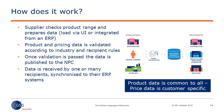We then apply those data validation rules, so there's product and pricing validations that get applied, and again, that's based on industry requirements. Once the data passes that validation step, it'll be published to the National Product Catalogue, and then that data can be synchronized to the recipient's ERP systems. So that's really a real-time end-to-end sort of integration.